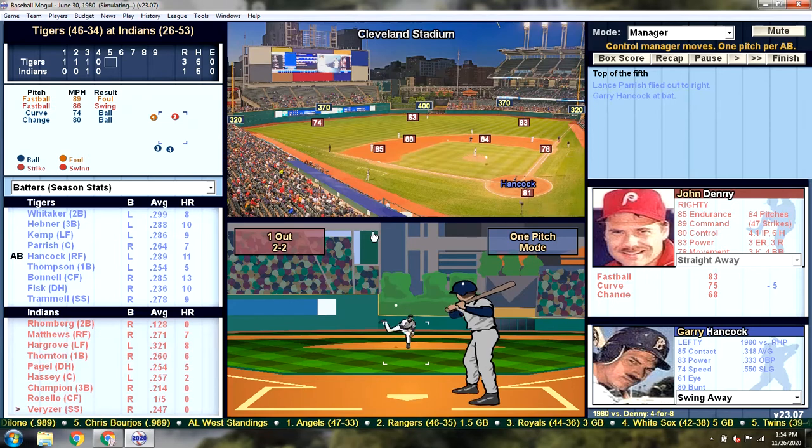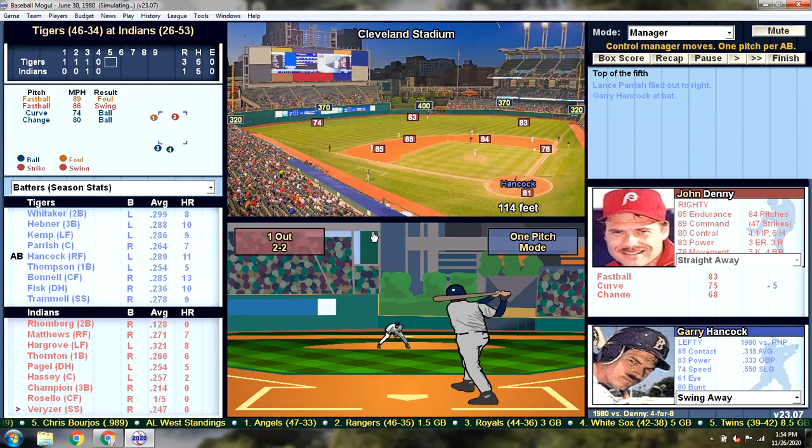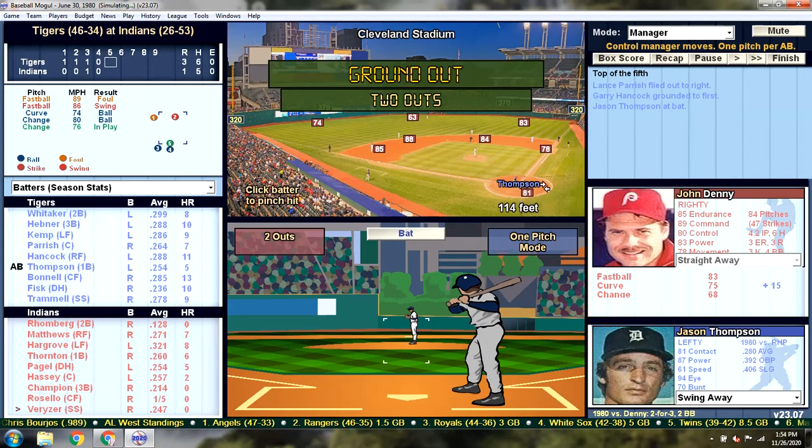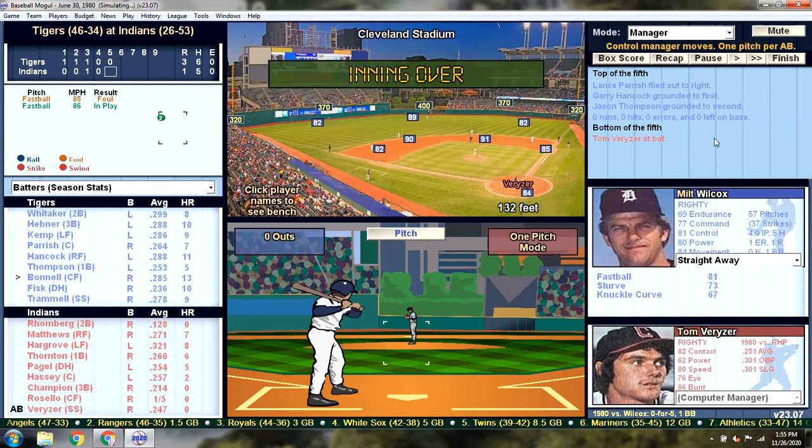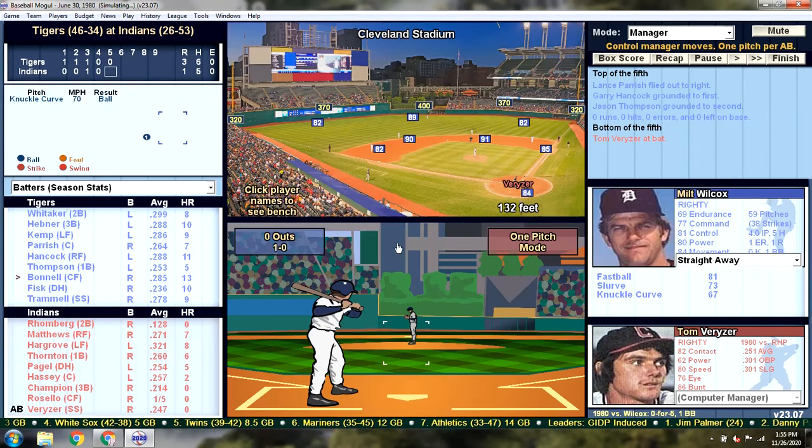Gary Hancock comes to the plate. He's 2 for 2 today. Grounds it to first. And that's 2 outs. So it's 5 in a row for John Denny. And JT grounds it back to the second baseman Romberg. And then another 1-2-3 inning for Denny. So to the bottom of the 5th, Milt Wilcox is going to face 3 righties, sitting at 57 pitches. So he's looking pretty good overall.